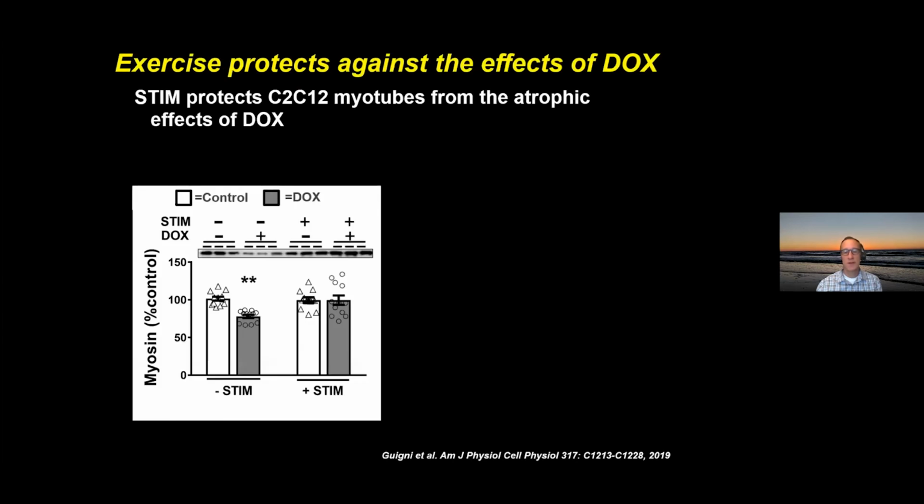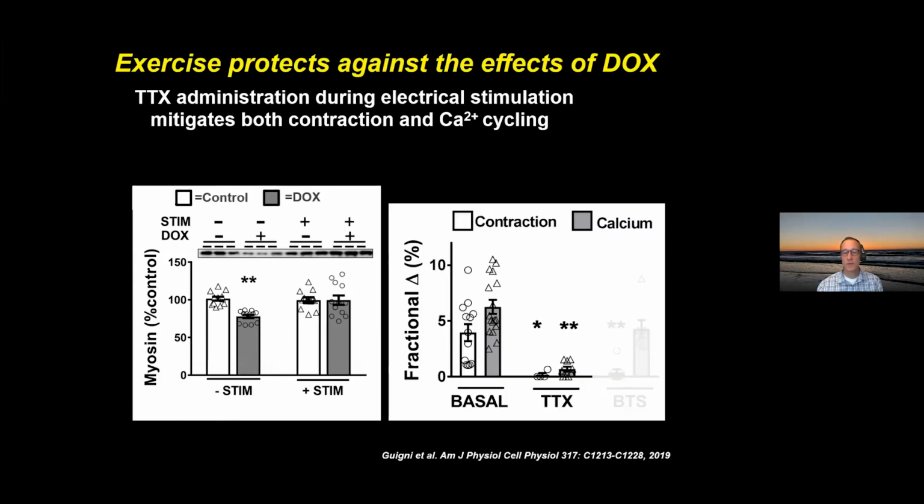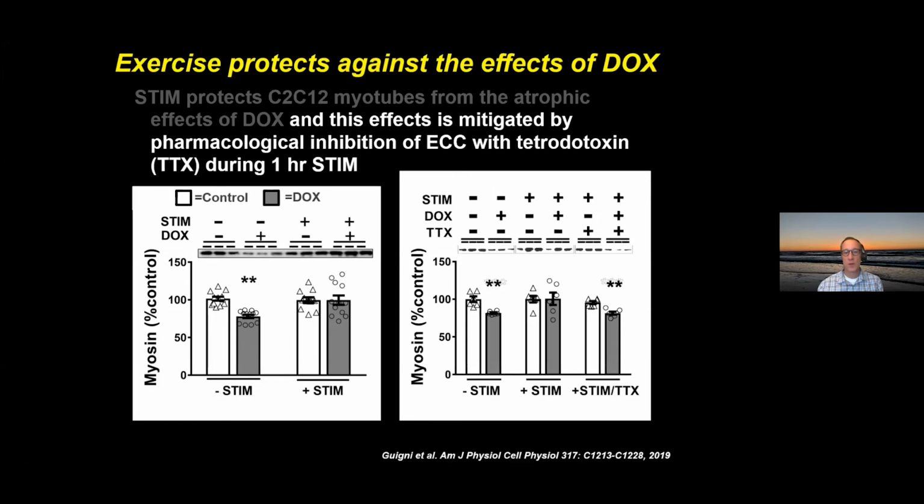And when we did that, you can see that the electrical field stimulation completely mitigates the effects of doxorubicin to cause myotube atrophy. We wanted to further clarify whether or not this is functioning very similarly to what would happen in vivo. So in other words, is the electrical field stimulation causing the similar kind of effects in muscle to cause excitation, contraction, coupling, calcium release, and contraction? So we treated these cells with tetrodotoxin, which you can see from the graph on the right shuts down both contraction and calcium cycling. And when we treated these cells for the 1 hour during stimulation with the tetrodotoxin, you can see we inhibited the protective effects of exercise to mitigate doxorubicin-induced atrophy.